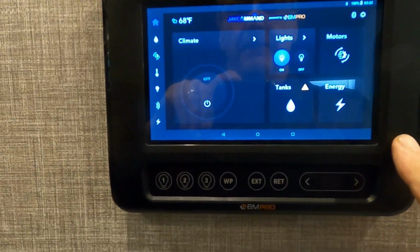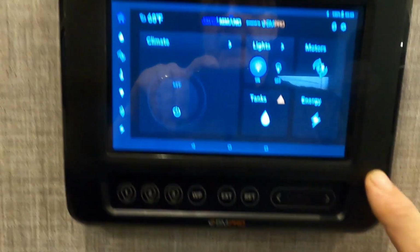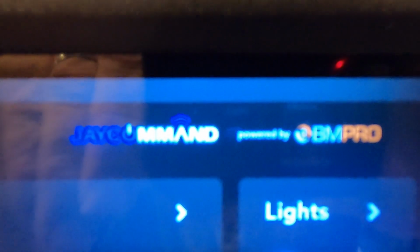It's going to pull up your BM Pro. I recommend you get on your phone and download the BM Pro app. You can do a lot of this from your phone. It makes everything run so much easier. There it is right there, J Command by BM Pro.